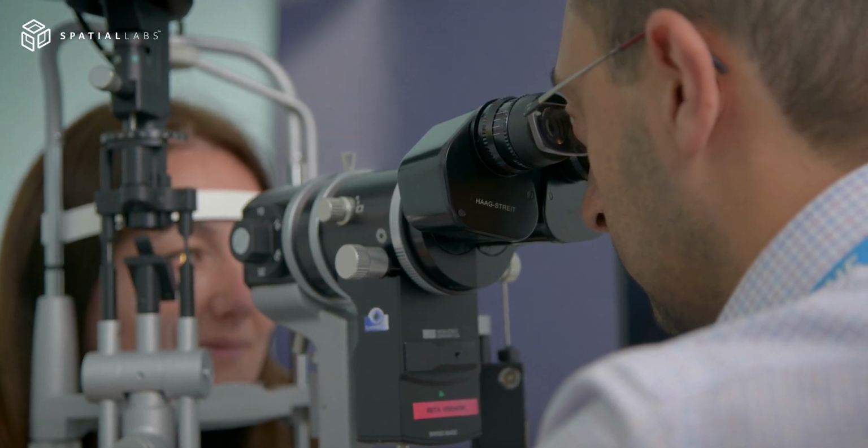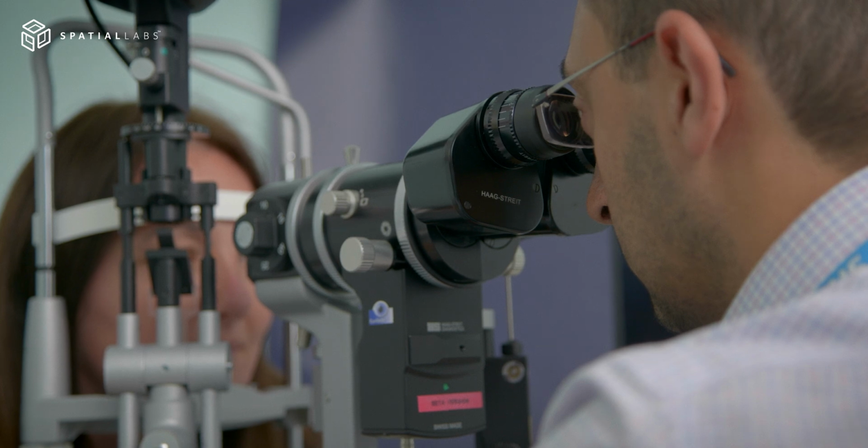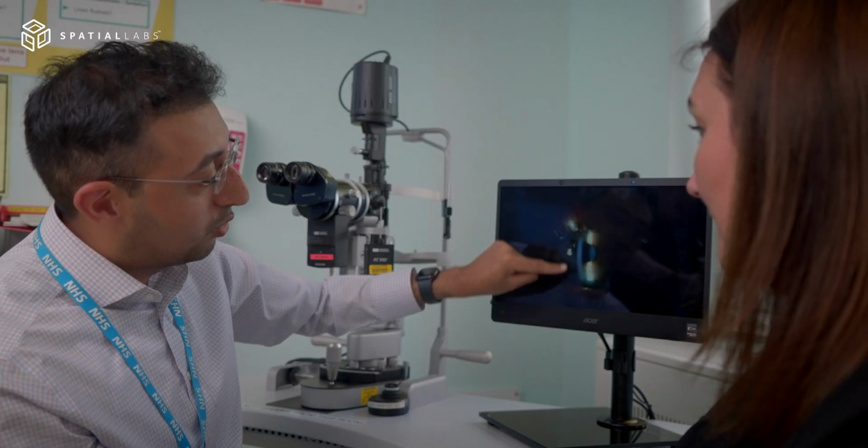COVID has taught us and shown us that digitalization of healthcare has so many benefits, and that's not just for the purpose of social distancing. It allows us to identify patients' needs better, triage them more appropriately so that the patients who need their care sooner receive it in a more timely fashion.